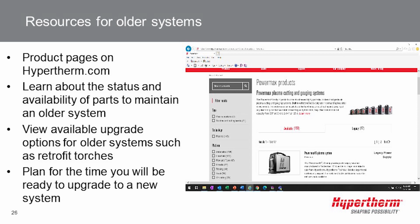Yeah, thank you, Brenda. I think you covered it very well. These resources are there to help future planning. At some point in time you decide to move on to another system because for whatever reason, perhaps we no longer offer support, or we no longer offer replacement parts or consumables, that kind of information is available to you on this portion of our website. So you can plan in the future whether you need to upgrade a torch or consumables, or move on to another generation of Powermax systems.